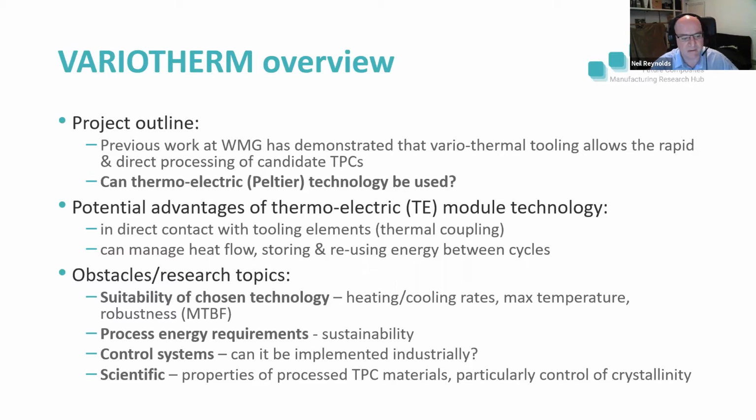So the key research areas are firstly an evaluation of the suitability of the Peltier technology in terms of things like heating and cooling rates and the maximum temperature, looking at things like the process energy requirements, and then how we actually control the system. And of course, there are some scientific objectives as well, to see what the resultant properties of the material are.